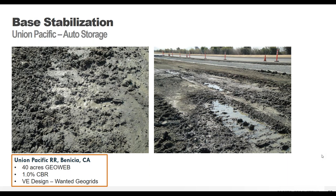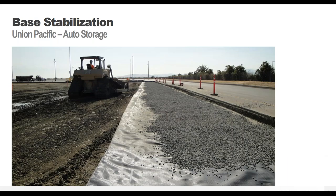So we do a lot of value engineering for certain contractors. This contractor contacted us and we worked with them to provide a GEOWEB solution in place of the geogrids. So here you can see we work closely.